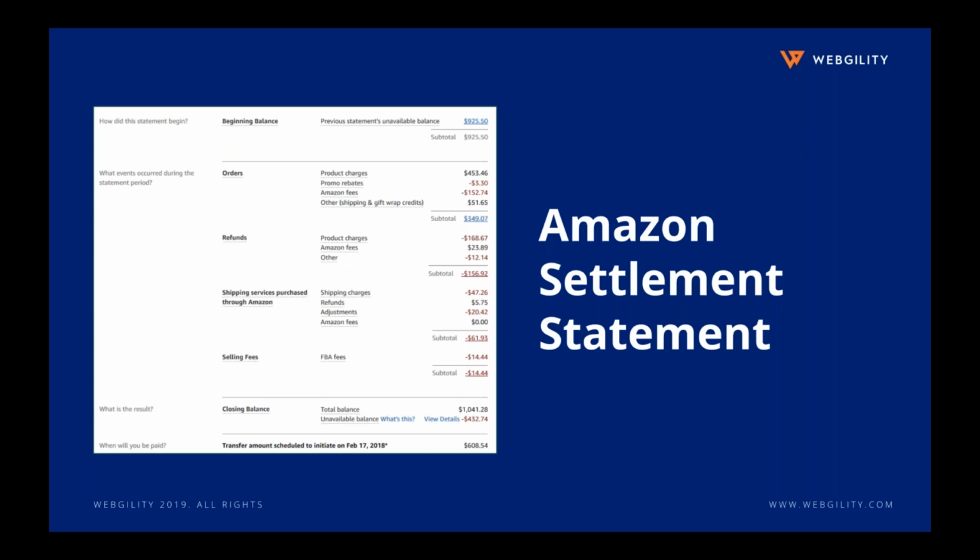If you've looked at the Amazon settlement statement, it looks pretty. It is very well organized until you actually look at the items on there, and then it really starts to not make any sense whatsoever. So you have a beginning balance on this particular item of a little over $900. Orders, you do about $450 in sales, and then a bunch of other numbers come out of there, and somehow you end up with a closing balance of $1,000 plus another balance of 400 and something that's unavailable and negative.